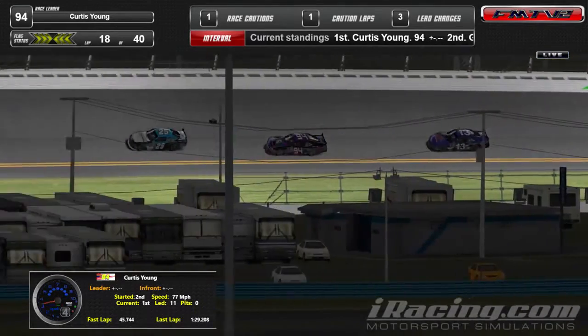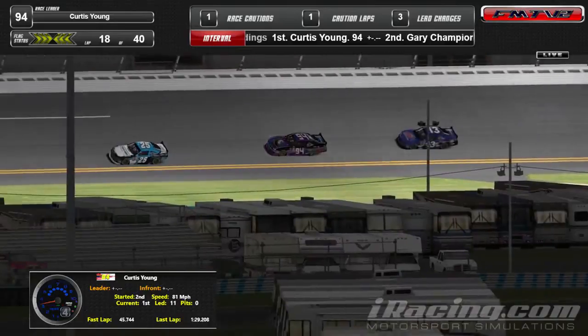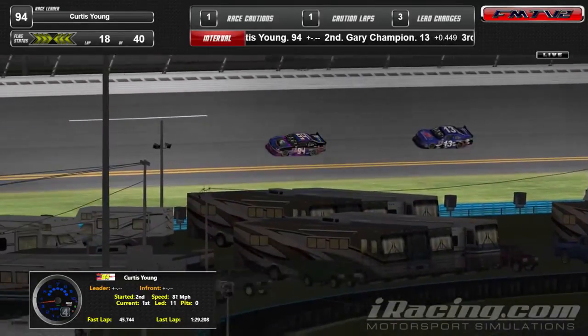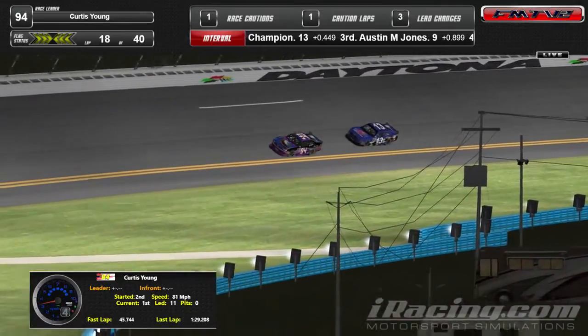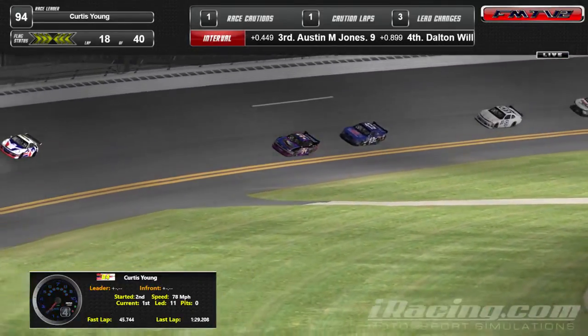Alright, as we're still under caution here, lap 18 of 40 at Daytona International Speedway. I apologize about that. Just doing a few little settings since we were under caution there. I want to say on my part, no harm, no foul.